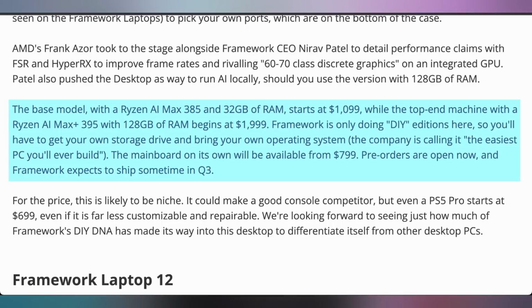When you go to their website to configure whether you want 64 gigs or 128 gigs on the AI Max chip, it is a rather reasonable price upgrade. Additionally, they're going to be selling the main board by itself for $800, which is incredible in my opinion. That sounds really good. Again, I am enamored with this. I am pro what Framework is doing here.